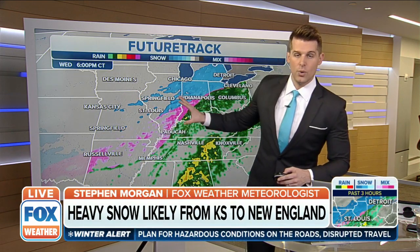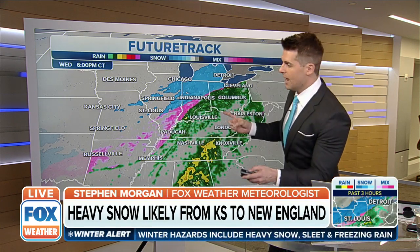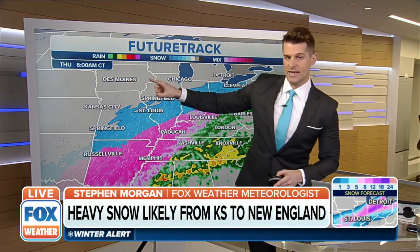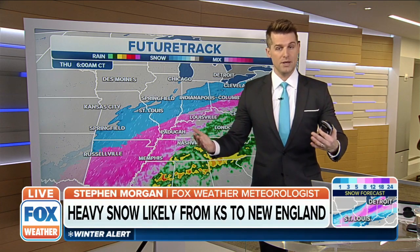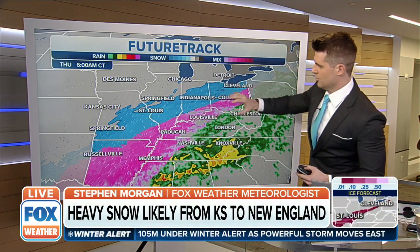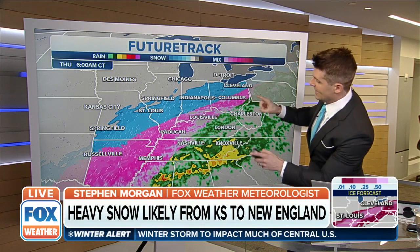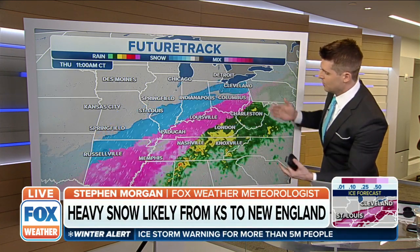Keep in mind, we're going to have a bit of a lull later this afternoon into the evening, but the main push of moisture will be arriving as we head into Thursday morning. This is sort of a two-part storm for the Midwest into the Ohio River Valley. This is when that beneficial snow will fall in Missouri and Illinois through Indiana. And this is also when we could see that ice storm really ramp up from Memphis, Paducah, into Louisville, Kentucky. And we have to watch that.